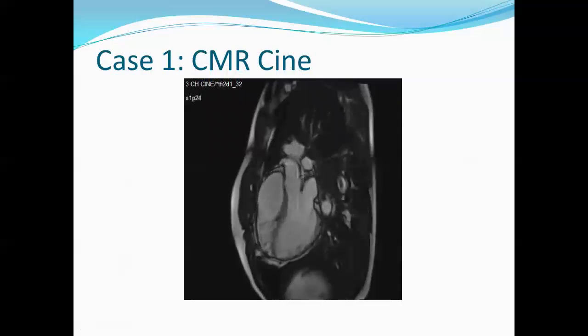This is the long axis view. You get a little piece of the RV, maybe a little bit more of the RV. Is there a lot of wall motion abnormality as well? Not really. Maybe a little bit hypokinetic.